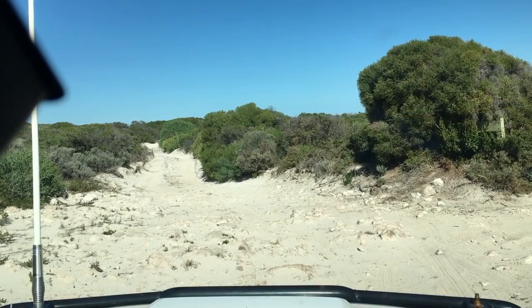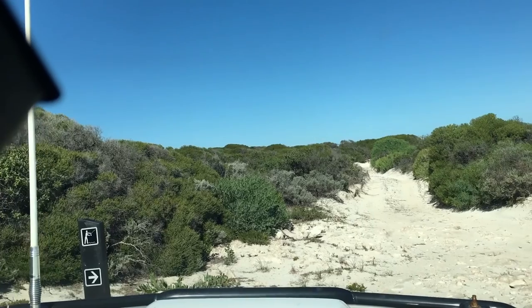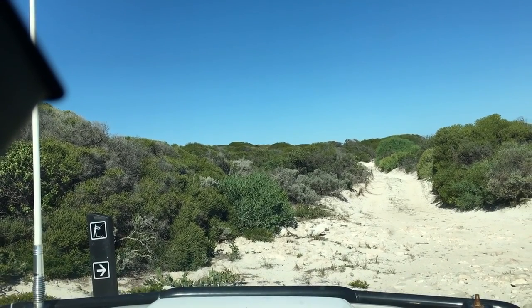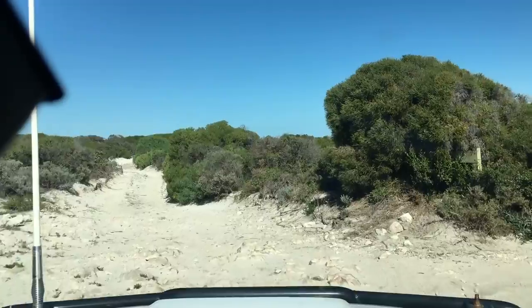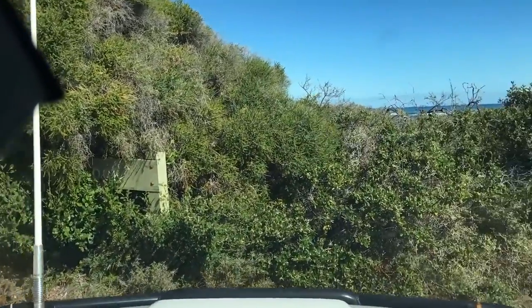This is the track into campsite 3. As you might be able to see by the little sign there, someone's ripped the 3 off. Must like the number. But I don't think there's anyone in there, so we'll go down and have a look. If we get around the corner.